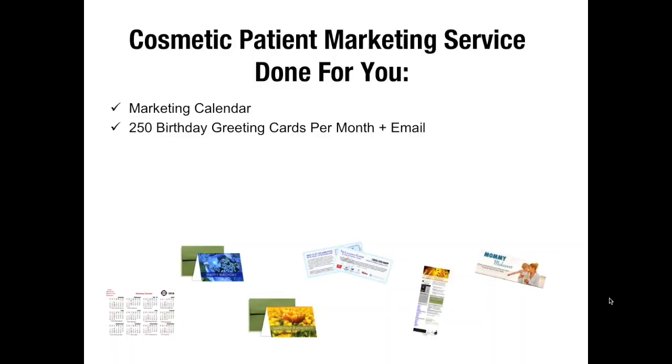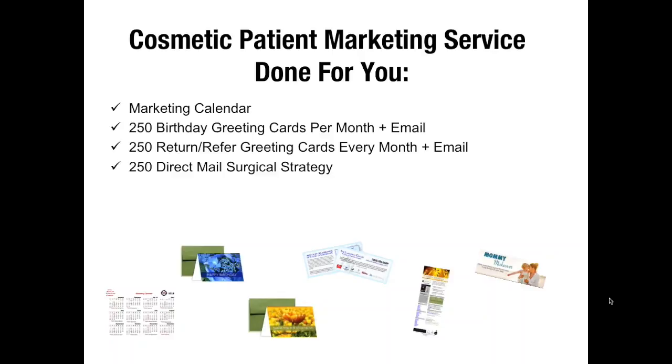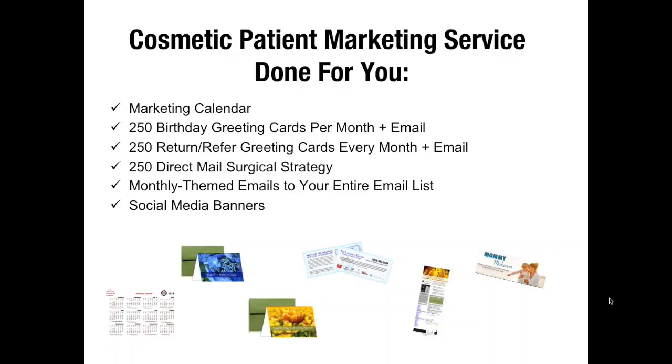250 birthday greeting cards every month, depending on the size of your patient database, plus a corresponding email. Then 250 return refer greeting cards every month, plus a corresponding email. Then 250 direct mail strategy pieces are sent to strategic patients most inclined to want surgery, and those who came in for a consult but didn't book. Also, monthly themed emails to your entire email list. These are proven, tested to work, and customized with your look and feel.